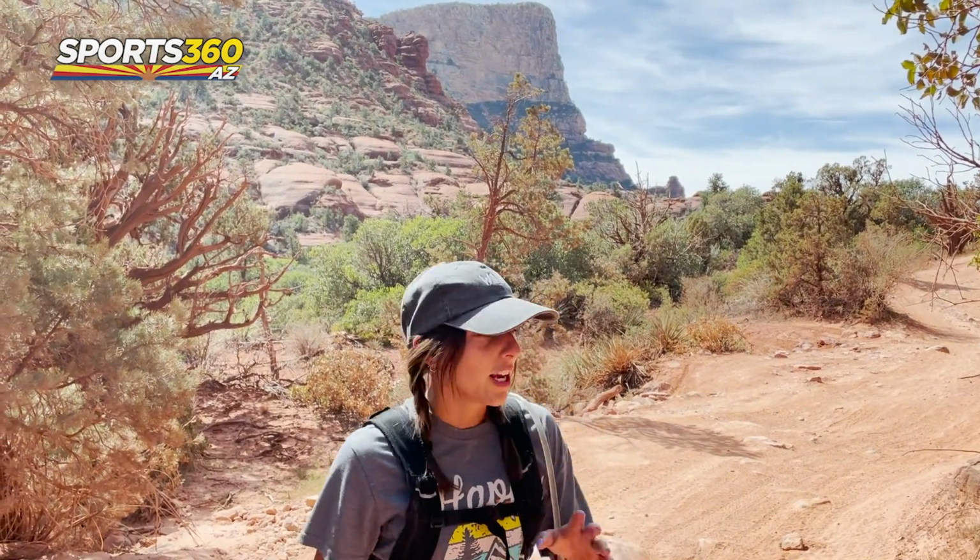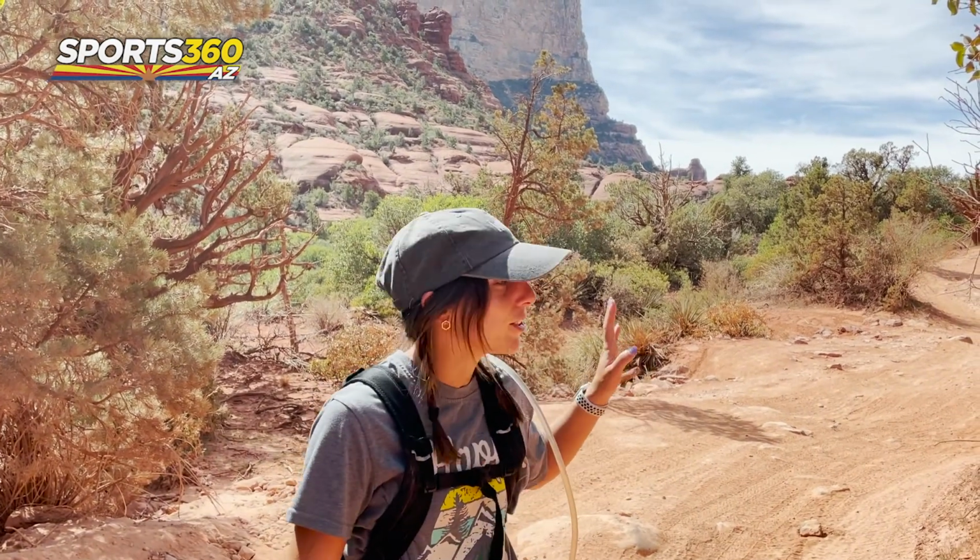What I didn't know, and you now will, is that this is actually an off-roading path. My car, I don't know if it could do it, but there's a bunch of 4Runners and Jeeps and all that, so you will be hiking along some cars.